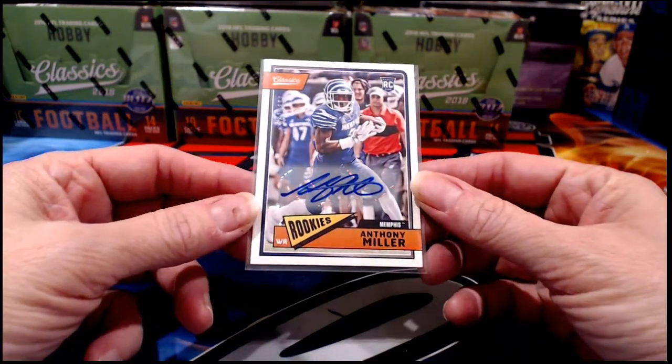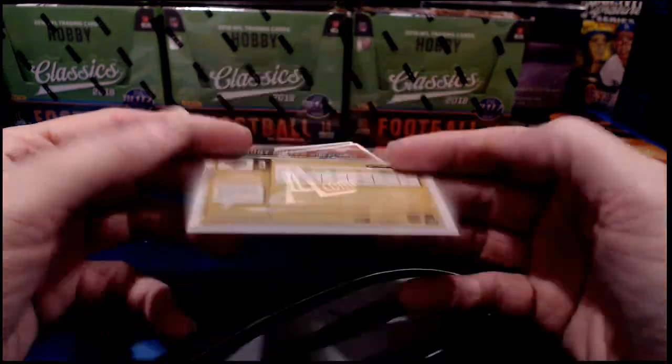Anthony Miller for the Bears. That is numbered to 199.